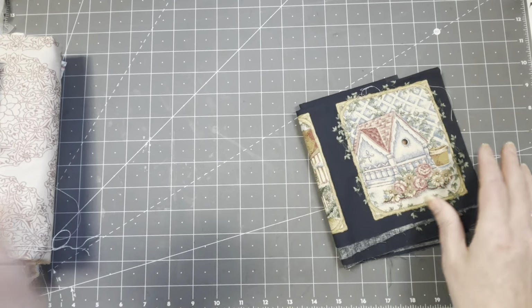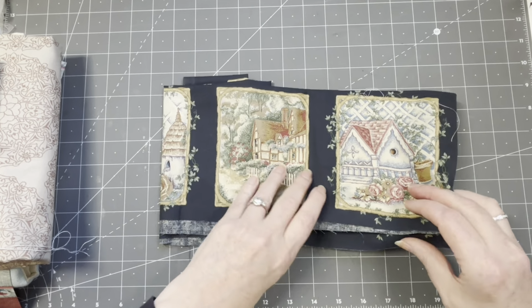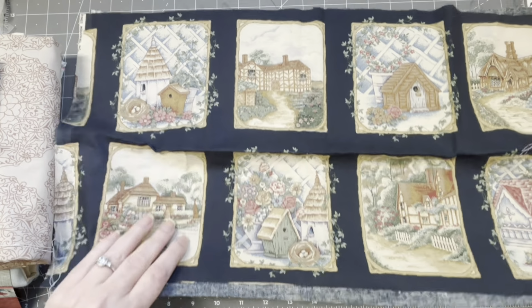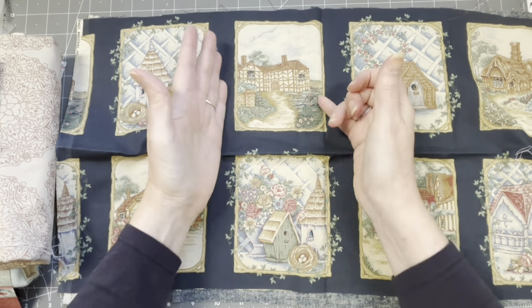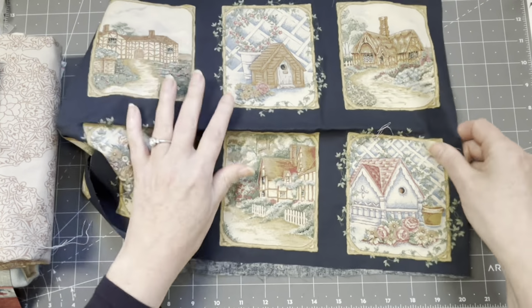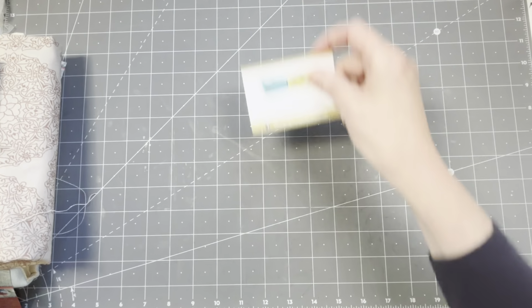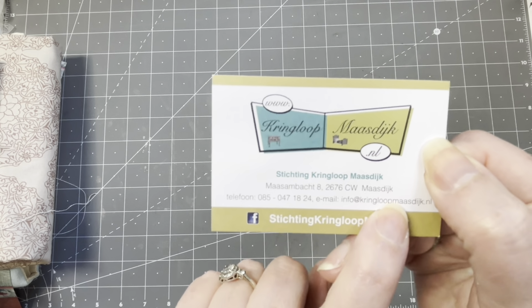Yes. Then this piece I found in a thrift shop. I found more things at this thrift shop, not a lot. But there's a funny story attached to this one. Lovely piece, right? Yeah, you can make this into small journals, for a front and back cover, or it's just a lovely piece. Now, I'm going to take out the card from the shop. This is a thrift shop in Maasdijk in the Netherlands.